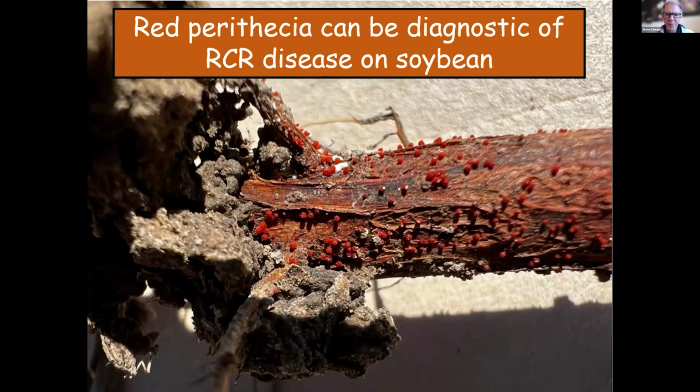As far as the timing, there might be a difference. As Boris said, maybe some of the isolates are producing perithecia a little bit earlier, a little more obvious than others, but you don't always see them.